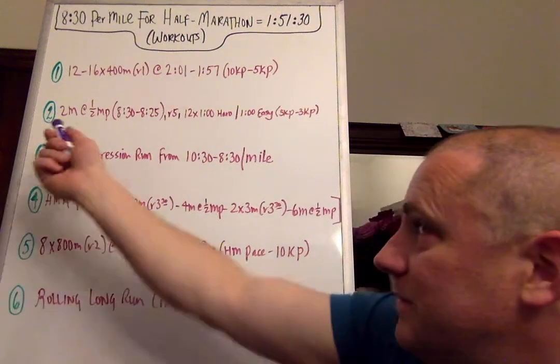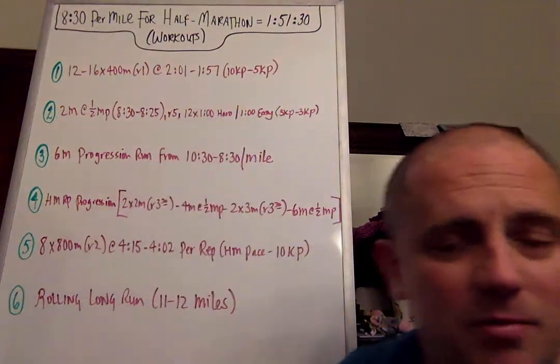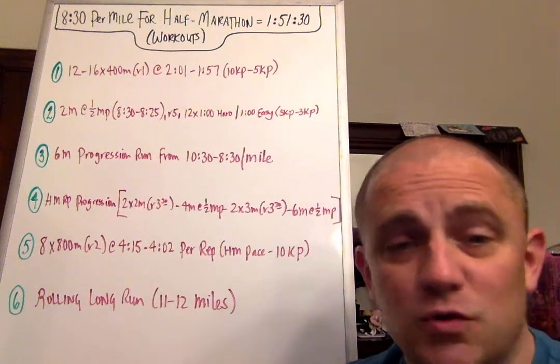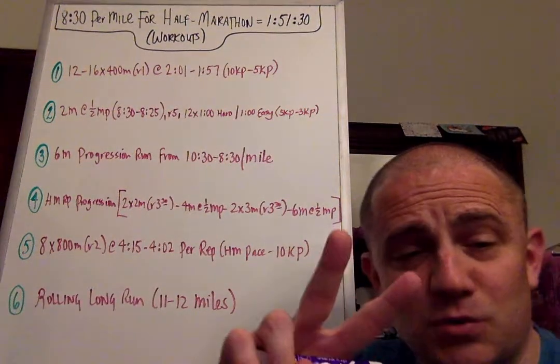And again, you can boost this. You can do it to 3 miles, 4 miles, and so on. You can even boost the fartlek part on the back end. But again, like I said, that's where coaching with the eyes is important, not only the stopwatch. It's up to you to decide who might need a little bit more, who might need to dial it back, and so on. So that's workout 2.